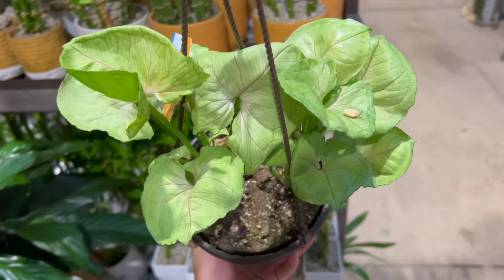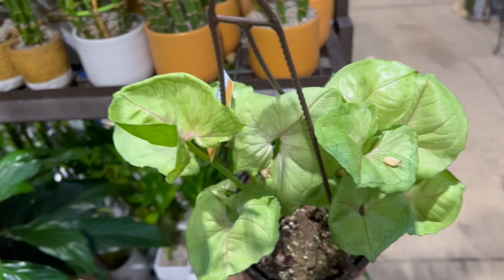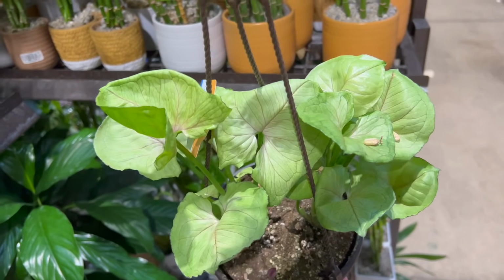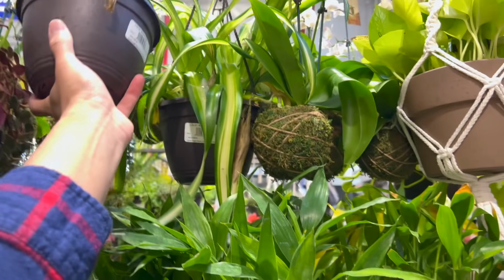But here's a nice Syngonium. I don't know why, but I like to look at this one, I would just never bring it home. Maybe because it's displayed in a hanging basket and I hate that. I know that Syngoniums do trail, but I just don't like that.